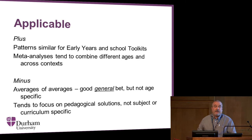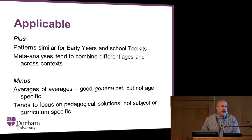It would be nice if we ever did create a toolkit that was single-study driven as opposed to meta-analysis driven; you could bring out different summaries. The other issue for me is that it tends to focus on general teaching and learning solutions and not curriculum and subject-specific ones. That's averaged in with the average effects.